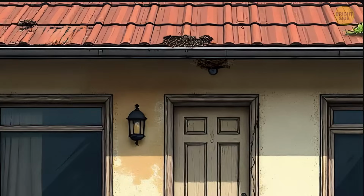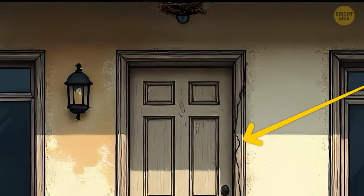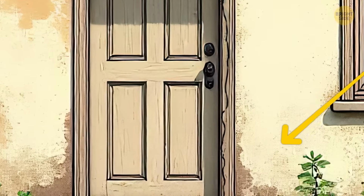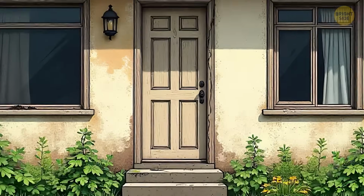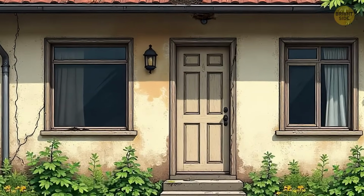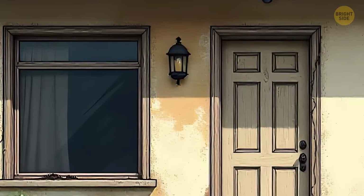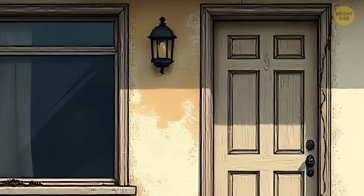House B is suspicious. A nest under the roof, mold under the door, and a crack in the door frame are clear signs the house has not been maintained for a long time and needs serious repairs. It's beige now, which could mean it was once white but hasn't been washed or painted in years.